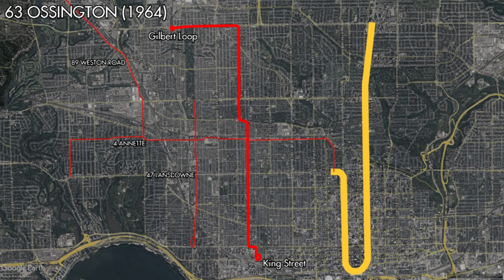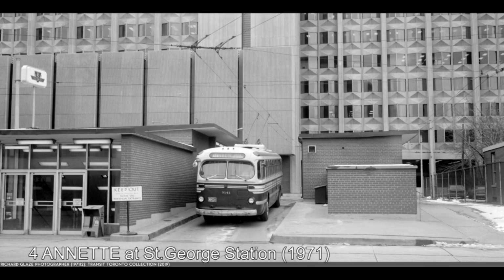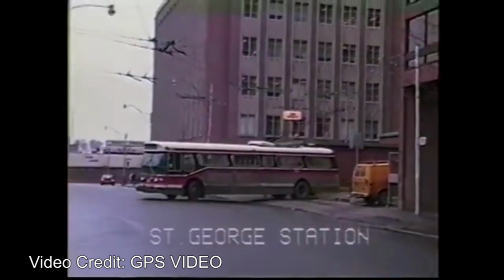On June 28, 1964, service to Gilbert Loop by the 63 Ossington trolleybus would be ended, and it would now use an on-street loop via west on Lanark Avenue, north on Glenholm Avenue, and east on Eglinton Avenue back to Oakwood Avenue. The opening of the Bloor Danforth subway in 1966 would bring some changes to the Lansdowne Division's trolleybuses.